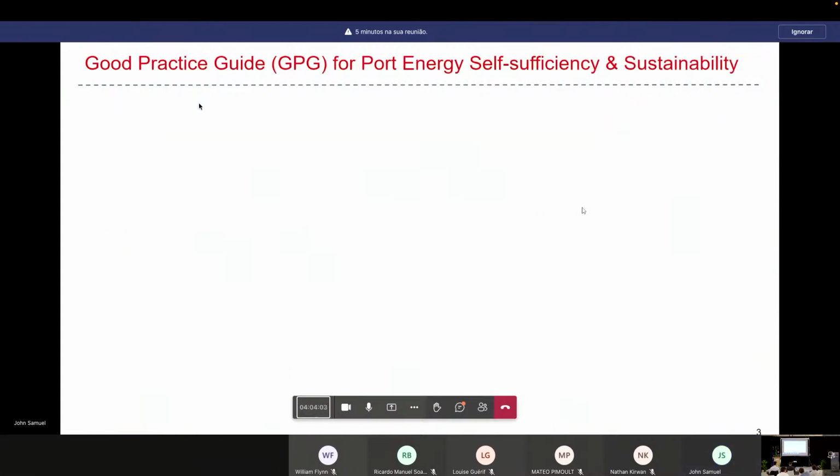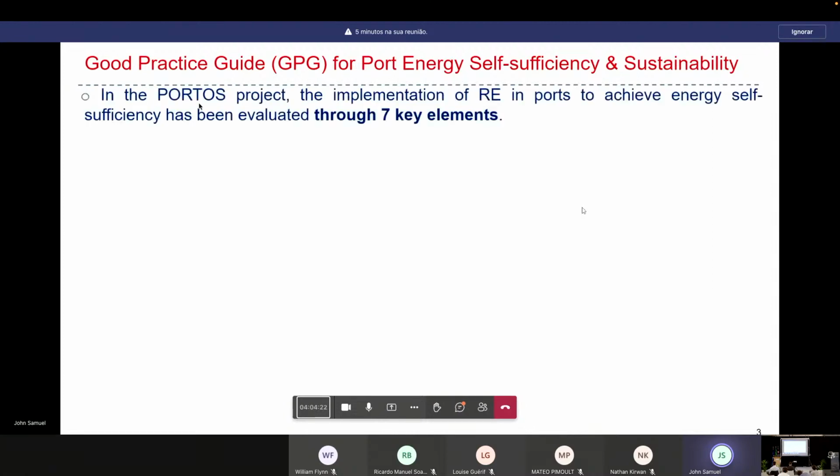So coming to the Good Practice Guide for Port Energy Self-Sufficiency and Sustainability. In this slide, I will explain the structure of the Good Practice Guide and how it has been put together and how one can use it to understand the good practices followed in the Portos project. In the Portos project, the implementation of renewable energy in ports to achieve energy self-sufficiency has been evaluated through the 7 key elements.